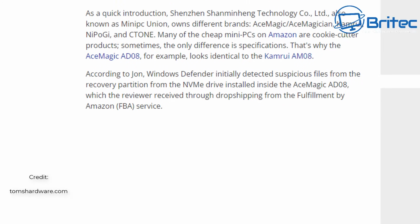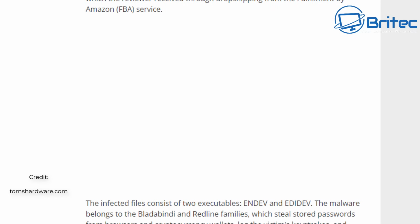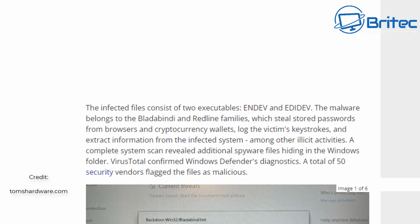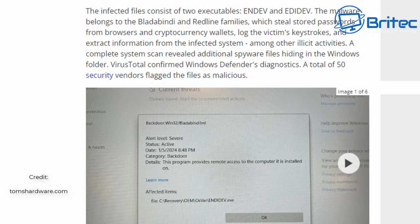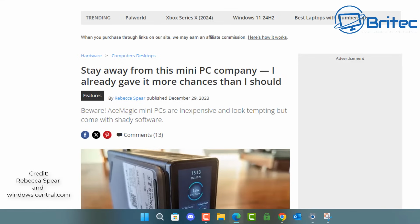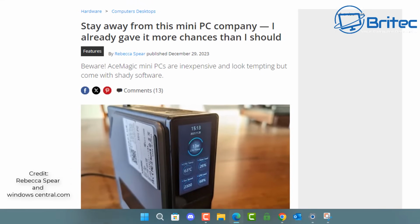Now, there are other brands, rebranded models of this that have also been affected, and also Tom's Hardware. This is the article on Tom's Hardware that has also been done in the last 9 hours, which means it is getting a bit of exposure, which is good. Now, some people may think that this isn't a big deal, but Bladabindi and other types of nasty infections like RedLine Stealer, as you can see here, are very serious. These are information harvesting malware, which will send it back to the person that's put it on there. This will steal all your passwords and everything.